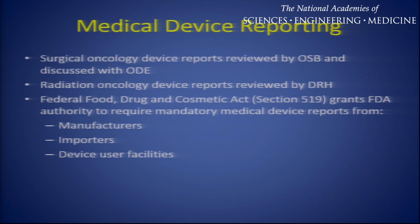Let me go back on that. So surgical oncology devices, the Office of Surveillance and Biometrics reviews the medical device reports in MAUDE and discusses the issues with the Office of Device Evaluation. For radiological devices like linear accelerators, the Division of Radiological Health reviews the MAUDE reports and discusses it internally. There's no handoff from one office to the next.